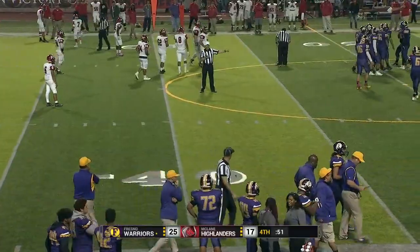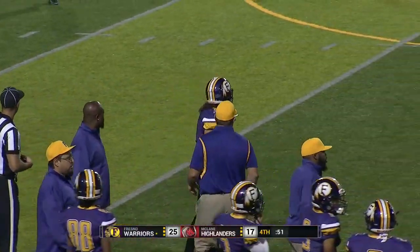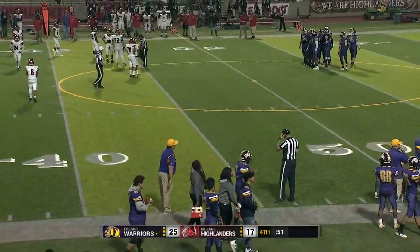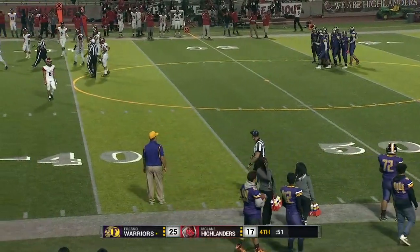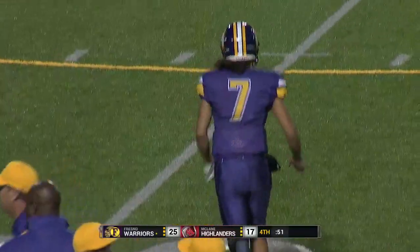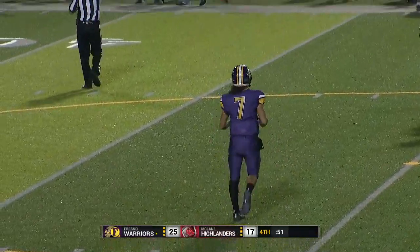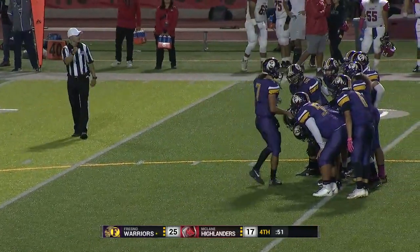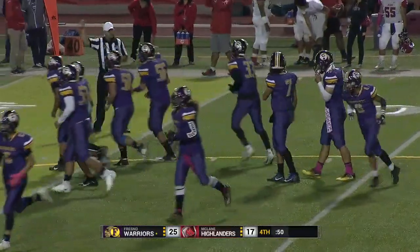Okay, so the ball's marched back to the 46-yard line. It'll make it. Holding penalty will be declined. Correction. Highlanders smartly decline that penalty. It'll bring up 4th down. Ball will be placed at the Highlander 36-yard line. Gain of 6 on the play.